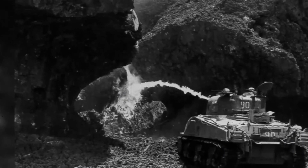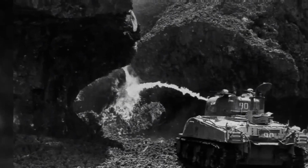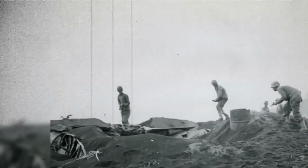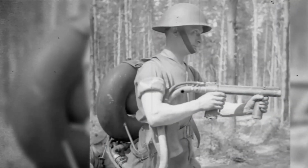The question was whether this weapon would work. Could the CBH-1 survive combat? Would Marines follow these flame tanks? Could 8 tanks change a battle against 22,000 entrenched defenders?